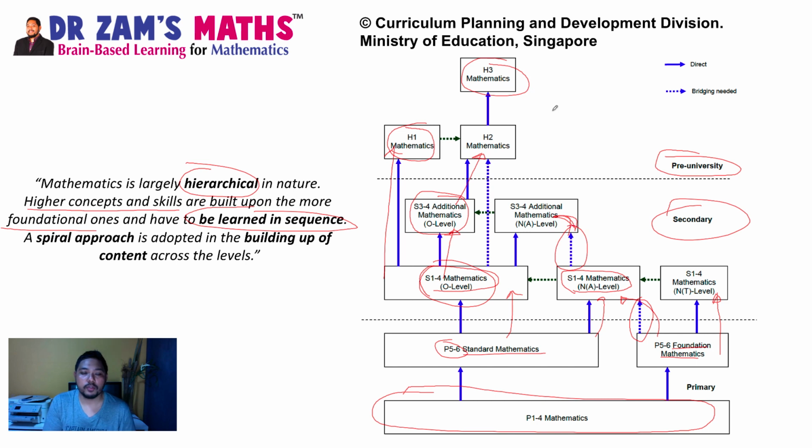H3 math is for students who are thinking of applying for scholarships. Like for example, in my case, during my time we didn't call it H3 math, we called it special paper. So I actually took special papers. Because of the special papers that I took, I was able to be offered scholarships, because H3 mathematics is where they take a look at your ability in mathematics. It's an indication that you're really good in mathematics if you take H3 mathematics. It allows your child to become an expert, or rather go in depth into math.